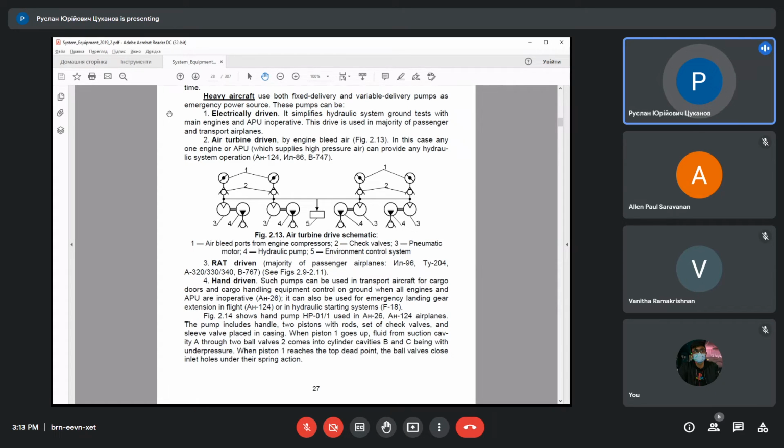What is the feature? Why so? You see, it's very convenient for ground maintenance personnel. It allows testing the hydraulic fluid and checking control system operation on the ground without running main engines or APU. It's enough to have electrical power supply from ground infrastructure, and you can test all electrical components and hydraulic system components also due to these pumps.